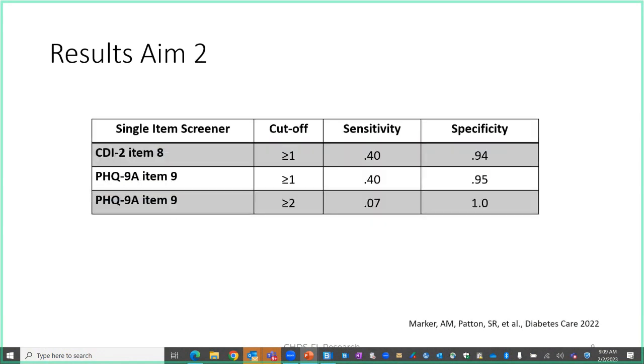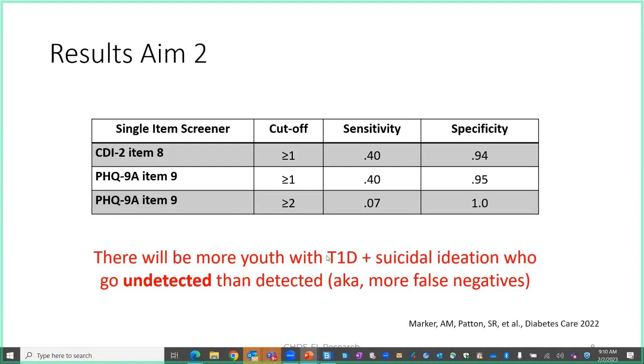Our aim 2 was looking at the accuracy of those single item suicide risk assessments, and we applied first the standard cut point, and then we also looked at what would happen if we lower those cut points. And unfortunately, what we found is that they all had fairly low sensitivity, and that there was really nothing we could do to improve that sensitivity, and that just using that as a measure for suicide risk could mean that we would potentially have youth that would go undetected.